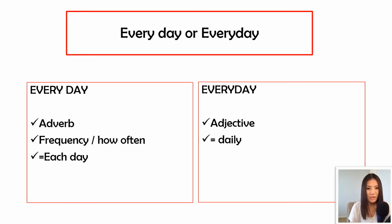The next two words we'll talk about are every day as two words or everyday as one word. When they are separated as two words, it is an adverb, and it's talking about the frequency or how often something happens, and it means each day. And everyday as one word is an adjective, which means daily.